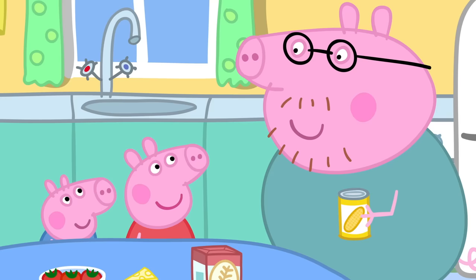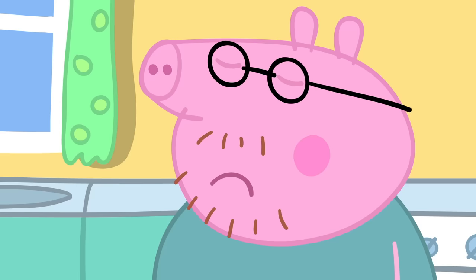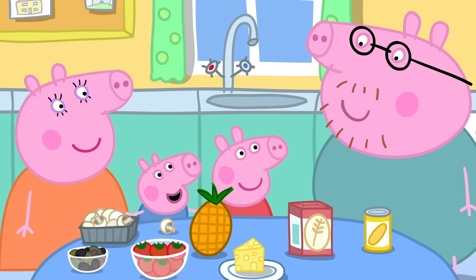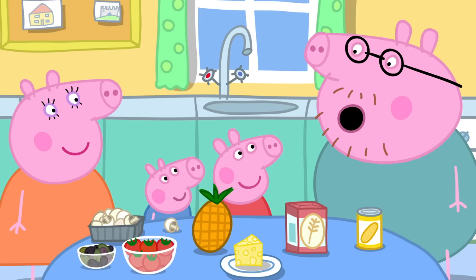Sweet corn, mushrooms, olives, pineapple. George likes pineapple on his pizza. Pineapple on pizza? No, that's just not right. In fact, I think pineapple on pizza is against the law. Silly daddy. It is actually not against the law to put pineapple on pizza. Daddy, can we make funny faces on top of the pizzas? Of course we can. But before we start cooking, we have to wash our hands.